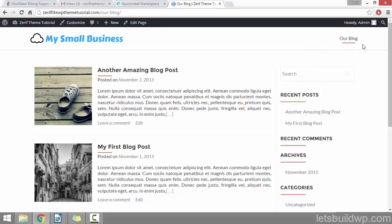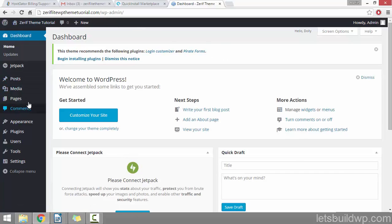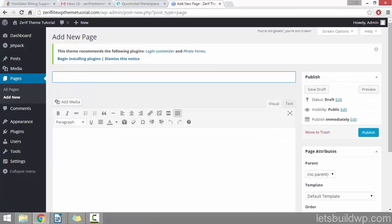Now that we've added our blog page, we're going to add a few other pages to our site. So we're going to head back over to our dashboard by clicking our site title at the top. Then we're going to click Pages on the left hand side, and then Add New up at the top. Now we're going to add 4 different pages here, and these are going to be the 4 different pages that we link to our home page.